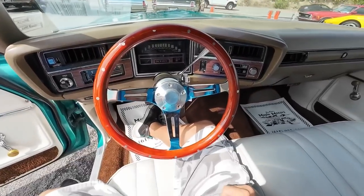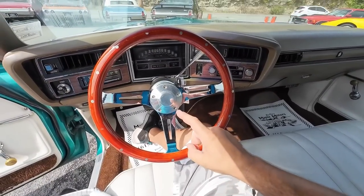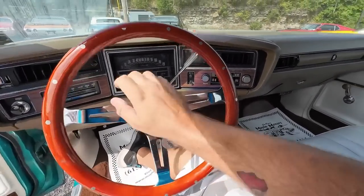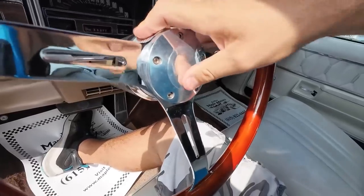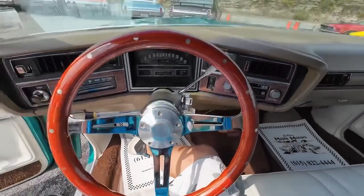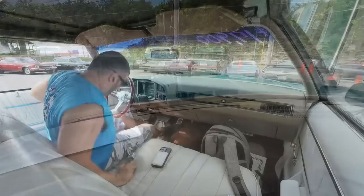Place your bets. Do you think the horn works? You know, I would have said that worked. But it doesn't. Nope. Let's hit the road and see what else we can find.